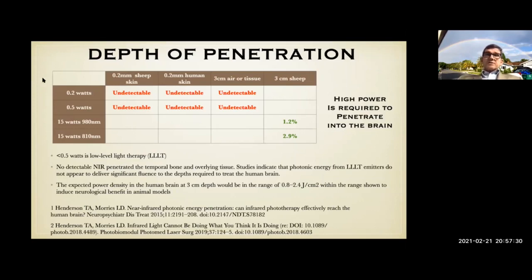The basic research has clearly shown that when you're in those low power ranges, the light is not even going through the skin. It's not even detectable by 3 centimeters at these very low power lights. But in the experiments by Henderson and Morris, they can detect light with sufficient biological activity in cell culture. They can detect it going through 3 centimeters of sheepskin, and there are brain studies when they use 15 watts.